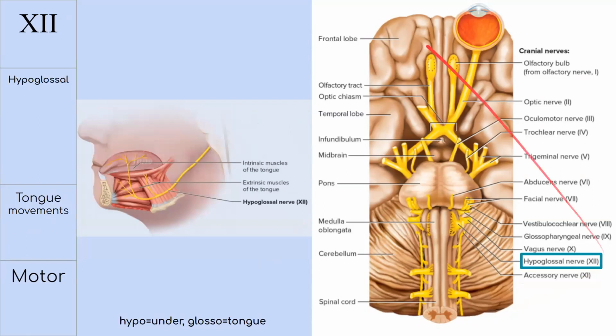And lastly, we have the hypoglossal, which is responsible for tongue movements, which is a motor nerve. So hypo just means underneath. If you see hypo in other anatomy terms, it just means under. And glosso refers to your tongue. So it's underneath the tongue, which you can see here, it goes underneath the tongue and then more up. That's responsible for you being able to move your tongue and essentially talk.